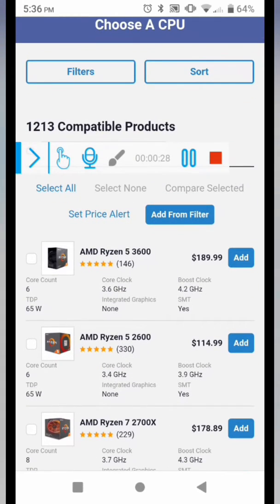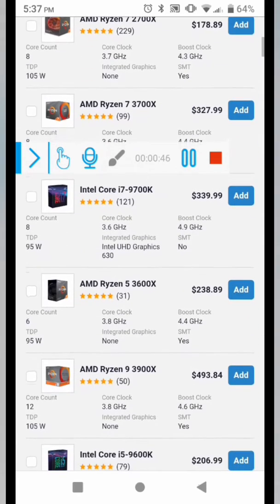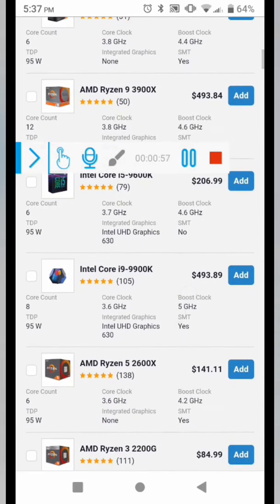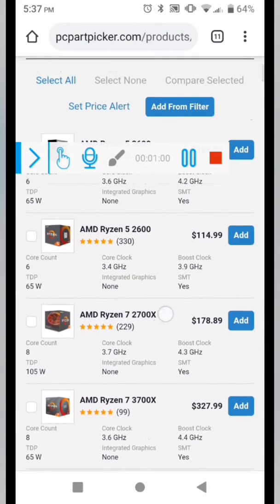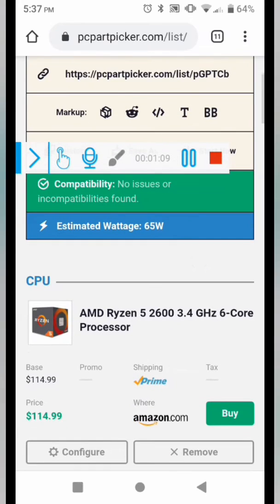Now I've done a little bit of research, and I believe the best you're going to get for the price is going to be a Ryzen 5 2600 at $114.99. You could go a little bit lower with the Ryzen 3 3200G for $89, but I believe the 2600 at $114.99 is going to be our most bang for our buck. So we had that in there.